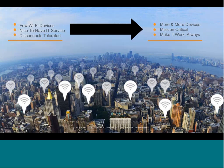Now let's see the drivers as to why this has become a challenge. Those who have been in the industry for the past 10-15 years would see the great shift or change that we're seeing, where any enterprise network had very few devices to begin with. Most of them were connected to the wire, and Wi-Fi always seemed like a nice to have IT service, and frequent disconnect was often tolerated because it was a luxury item. Fast forward today, and that's not the case anymore. There are more devices on the network, and these wireless devices are mission critical, and we've got to make it work always. I recall one of my colleagues who said that Wi-Fi is like flowing water. You've got to have it.